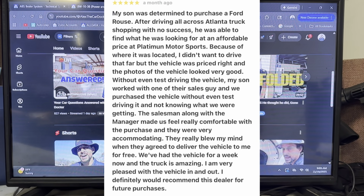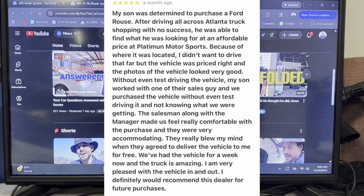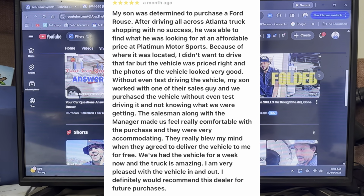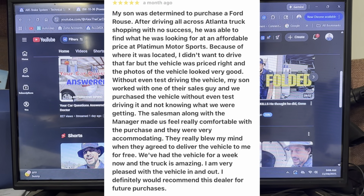The salesman, along with the manager, made us feel really comfortable with the purchase, and they were very accommodating. They really blew my mind when they agreed to deliver the vehicle to me for free.